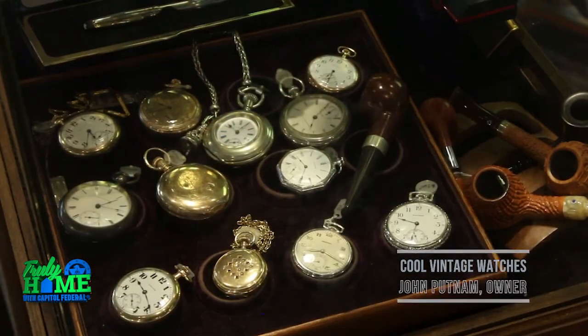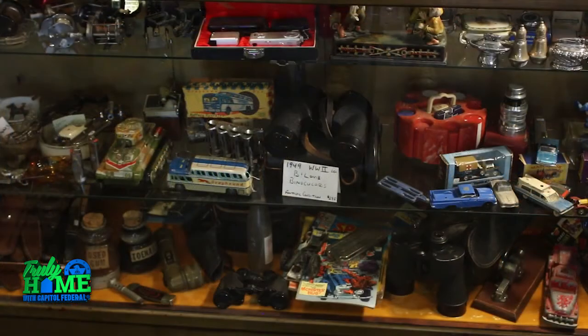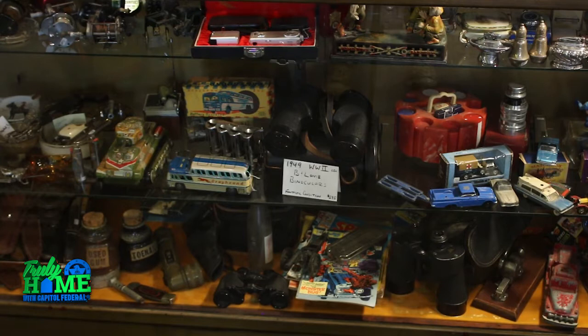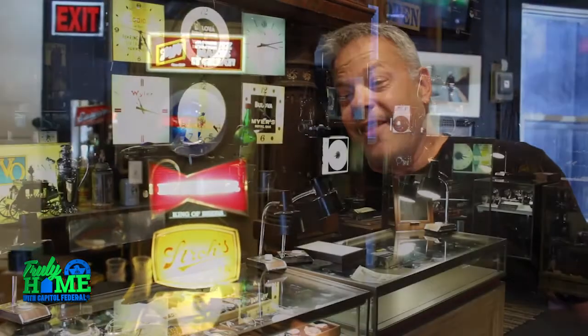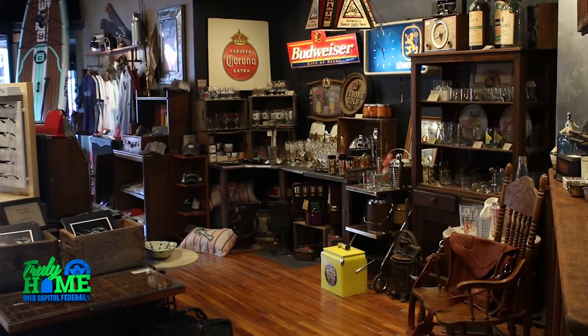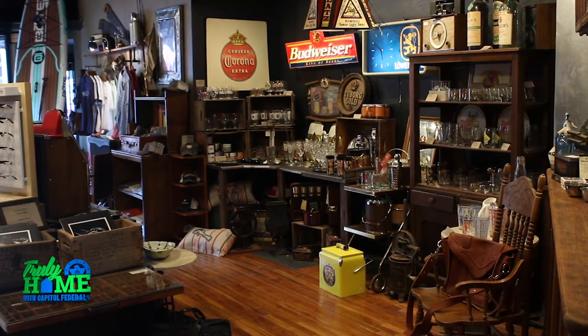When I first opened, I was selling mainly watches only. I was an online business for 20 years selling vintage watches online. Needed a change, decided to open a storefront. So I brought in vintage watches, and along with that, antiques and collectibles go very well together. So I brought some of that stuff from my basement, added it to this. Noticed that a lot of those items are going out the door just as fast as the watches were. So we enlarged into the next room over, and now we have all this, and it's just taken off from there.